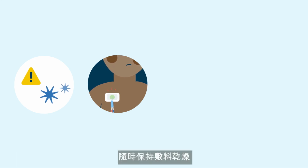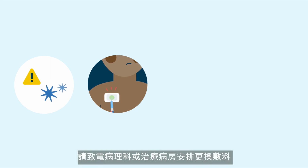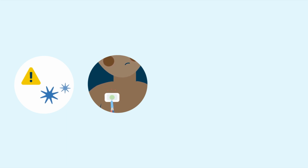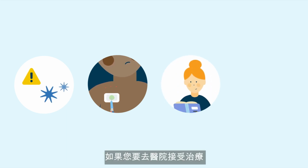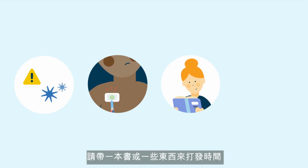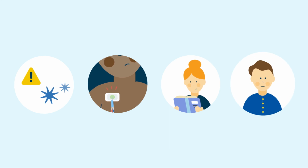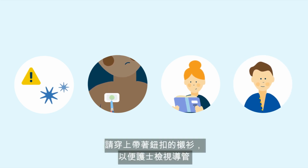Keep the dressing dry at all times, and if it becomes wet or peeling away, call your treating ward to arrange a dressing change. Also check that the caps remain on each lumen. If you're attending hospital for treatment, bring a book or something to keep you entertained. If you have a central line, wear a button-up shirt so the nurse can access it easily.